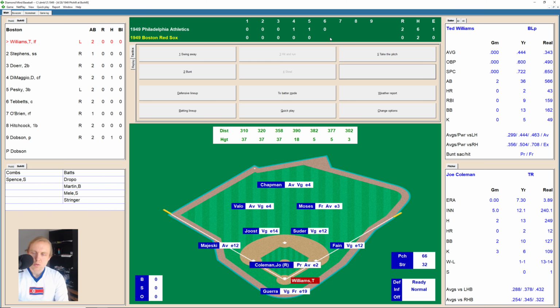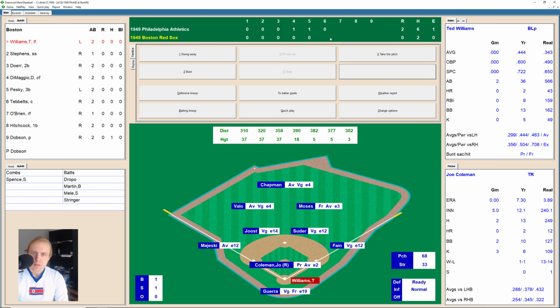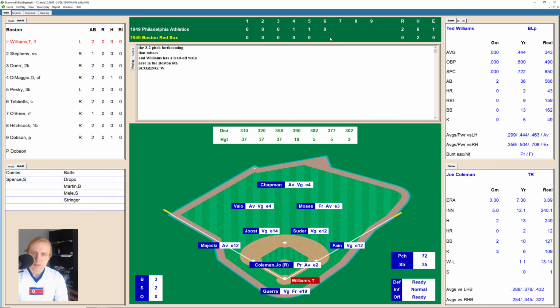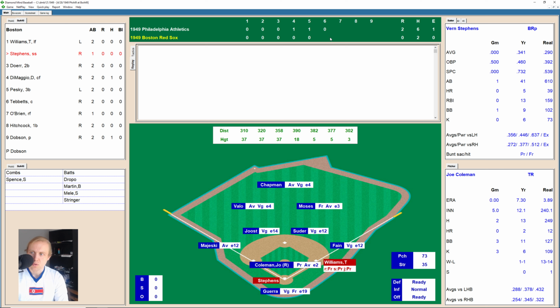Red Sox only with 2 hits so far in this ballgame. We're trailing 2-0. Here's Ted Williams. There's one foul back. 0-1 is the count on Williams, and he takes the ball, 1-1 the count on him now. Backs off from an inside fastball, 2-1, and fouls that one off, 2-2. And full count now as he didn't chase after that high one. Williams fouls one off and gets the walk, and he worked for that walk, and he's the runner at first base now after leading off the bottom of the 6th, and here comes Vern Stevens.